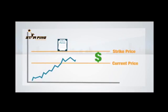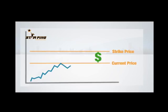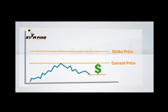If the stock's price rises above the sold option price and the option is exercised, you are obligated to sell the stock at the strike price. As long as the value of your stock doesn't decline more than the value of the premium received, you make money, not accounting for commissions or fees.